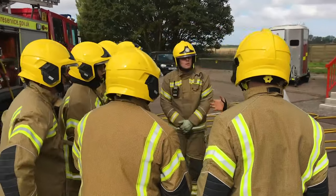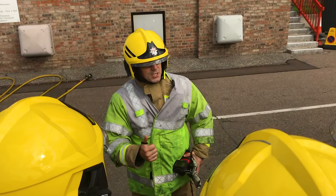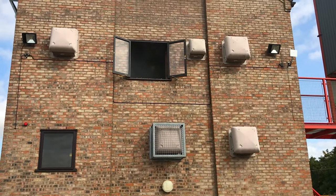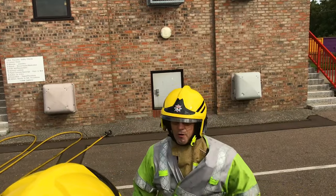The officer in charge has done his 360 of the whole building, trying to get as much information as he can. You can see he's holding a thermal image camera, trying to get any readings. He's now going to quickly brief the crew as to what he wants them to do and how he wants them to achieve it.